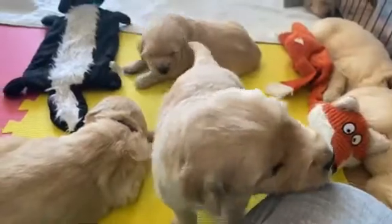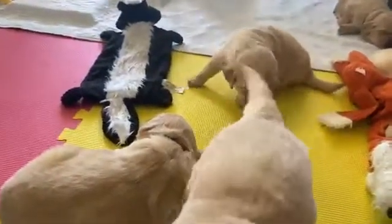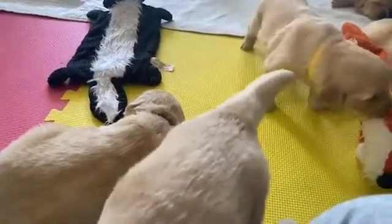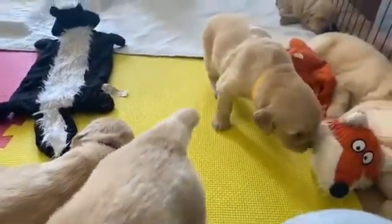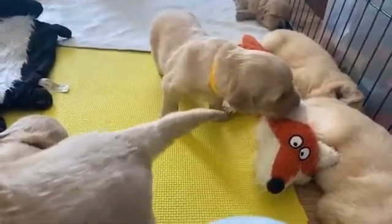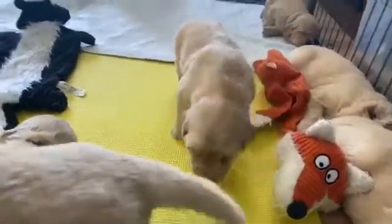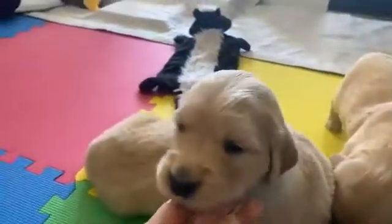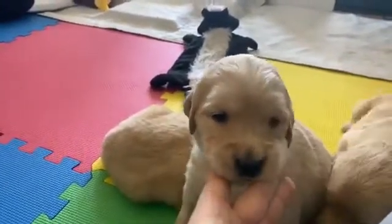So Megan's asking about an assistance dog puppy. We don't actually train dogs for autism, so that would be our friends at BC Guide Dogs, and so they train for that. We train service and hearing and PTSD, but we don't do autism spectrum.